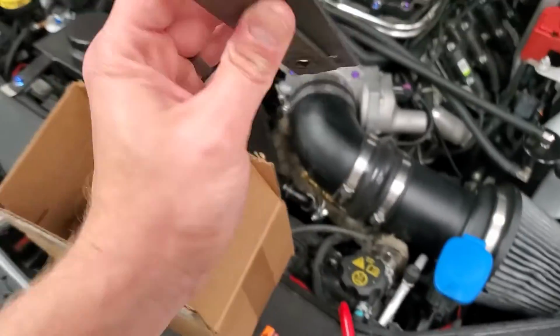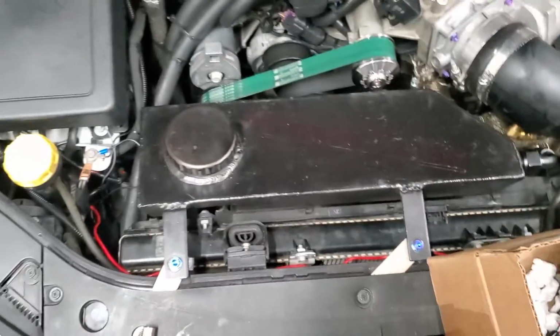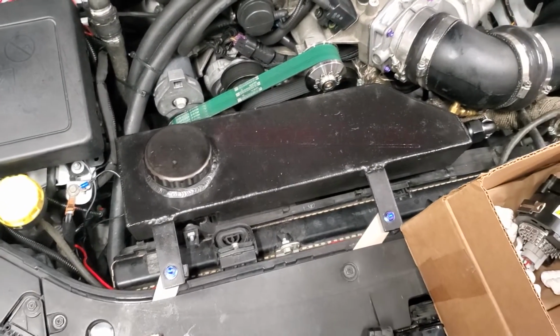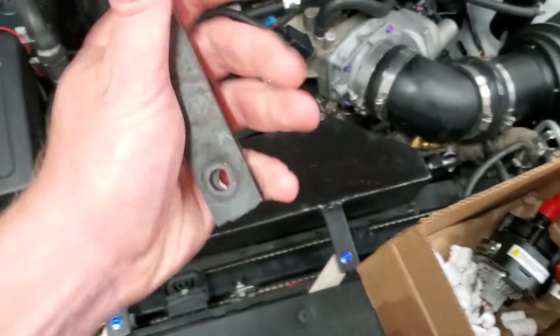Also made new brackets. I got rid of the mild steel that was holding the intercooler tank on. Got some titanium brackets now. They're a little lighter. I mean, they're decently lighter. They're stronger though, and they're not gonna rust, so that's cool.